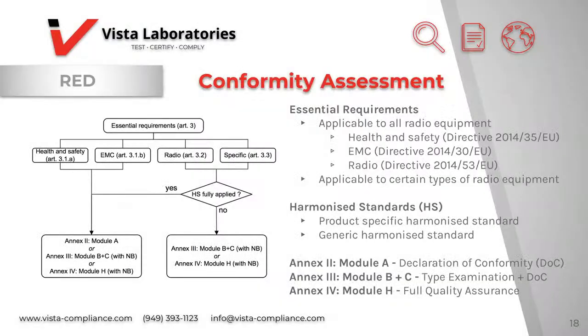Conformity assessment. Essential requirements applicable to all radio equipment: the protection of health and safety of persons and of domestic animals; the protection of property, including the objectives with respect to safety requirements set out in Directive 2014/35/EU (LVD); an adequate level of electromagnetic compatibility as set out in Directive 2014/30/EU; and that the equipment both effectively uses and supports the efficient use of radio spectrum in order to avoid harmful interference.